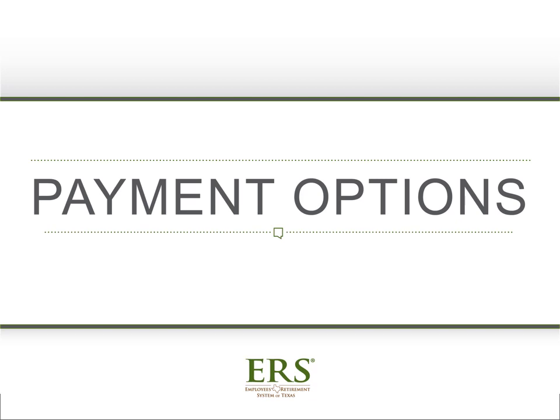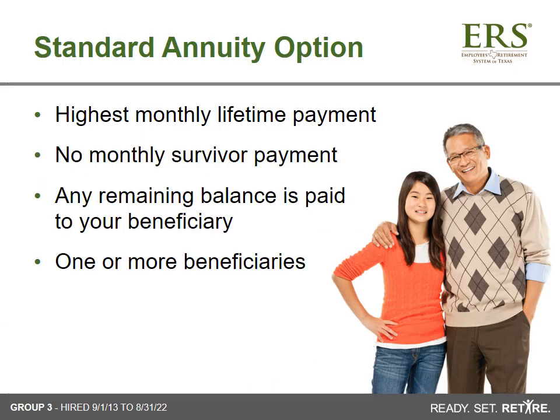Let's talk about your monthly annuity payment options. The option you select at retirement cannot be changed after your retirement date, so you want to keep this in mind when you are making your decision. The standard annuity option pays you the highest monthly lifetime payment, but there is no monthly survivor payment. If there is a balance in your retirement account after your death, it's paid to your beneficiary in a one-time lump sum. You can choose one or more beneficiaries.